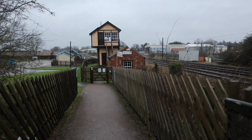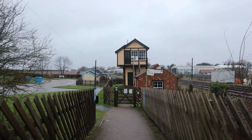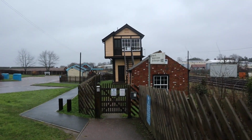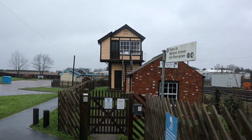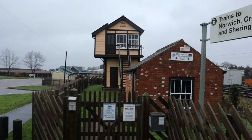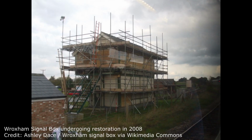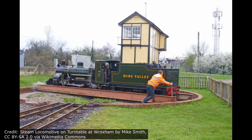Also next to the Bure Valley Railway is Wroxham Signal Box. This was built in 1900 and closed 100 years later in 2000, having been made redundant by the installation of modern signalling. It was supposed to be demolished, but instead it became a listed building and was moved 6 metres to avoid blocking the view of the new signalling. It is now open to the public on selected days in the year.